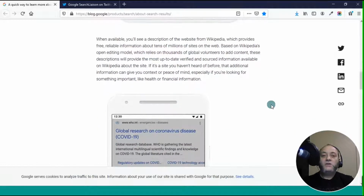That's pretty cool. When available, you'll see a description of the website from Wikipedia, which provides free, reliable information about tens of millions of sites on the web. Based on Wikipedia's open editing model, which relies on thousands of global volunteers to add content, these descriptions will provide the most up-to-date, verified, and sourced information available on Wikipedia about the site. If it's a site you have not heard of before, that additional information can give you context or peace of mind, especially if you're looking for something important like health or financial information.